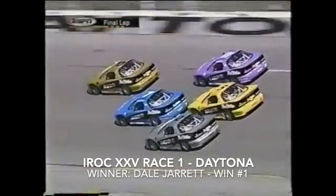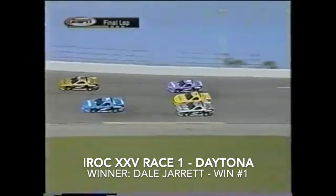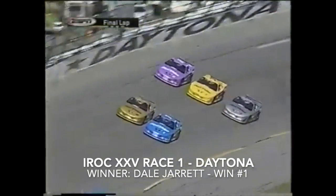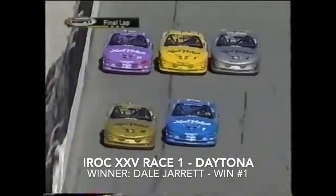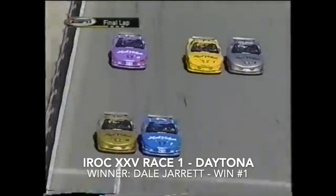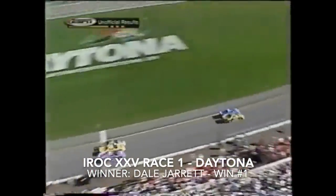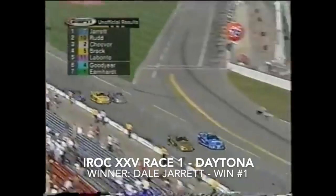And now Breck comes up and bumps Jarrett in the back end. Five cars go at it here for the win in round number 1 of the True Value IROC 25. Down off corner number 4, Rudd and Jarrett touch. They head for the line. Who's it going to be? Jarrett with the inside line, and Dale Jarrett wins by just a matter of a foot or so.